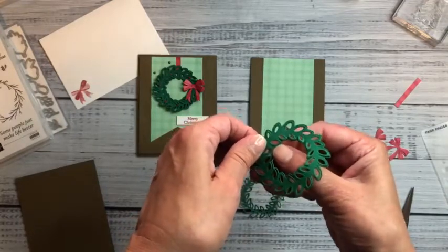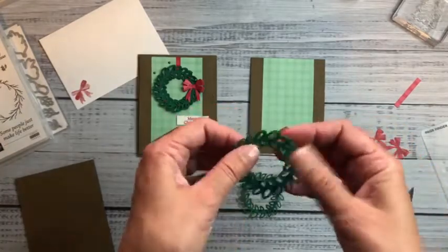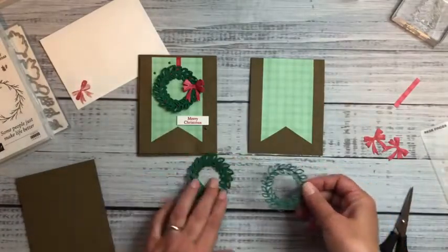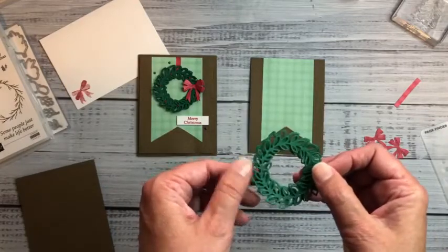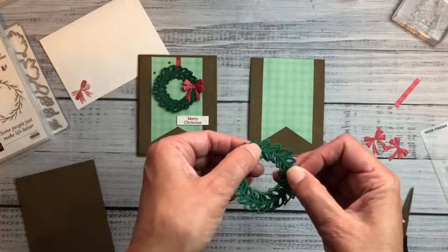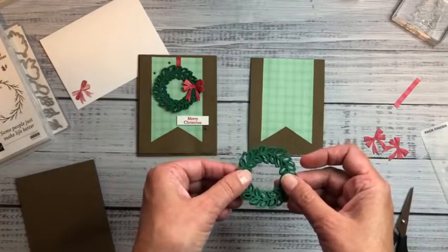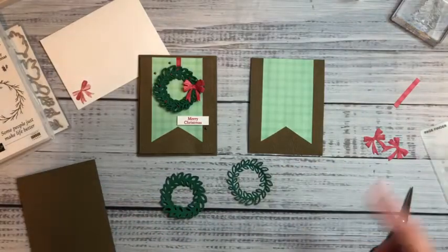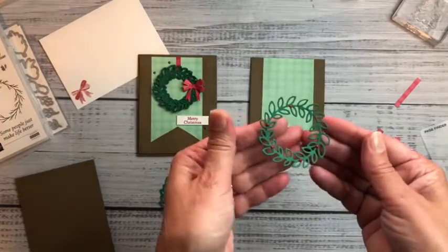Almost done. There we go. All right. So I've just gone through and basically fluffed it. Then this piece, before I apply it to the front of this wreath, where I kind of offset some of the leaves, before I do that, I need to apply that paint. Now, I've actually already done it, and I'm ready to start assembling.